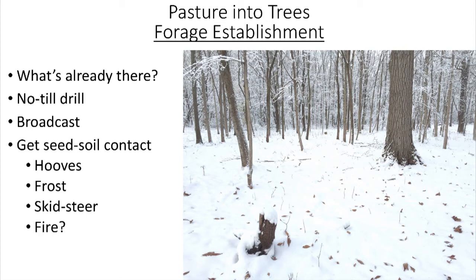Using the hoof action of your livestock can be a good way to kind of drill your seed in after you broadcast it. I show this picture because if you have, like right now, if you can spread your seed onto a light layer of snow, the nice thing is you can see where you're spreading it. And then also, as that snow melts, that melt action helps carry the seed down to the soil.